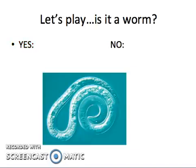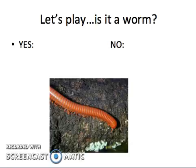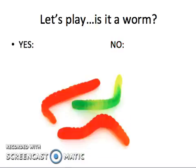Is it a worm? Yes, this is a parasitic nematode. Is it a worm? No, this is a millipede. Is it a worm? We have a few more. If you consider gummy worms living.